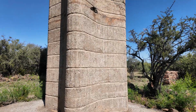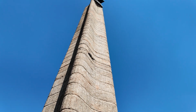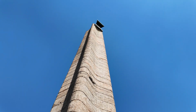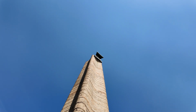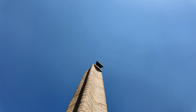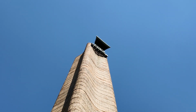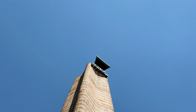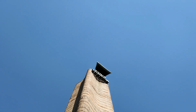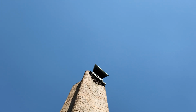Well, looking up close at the main column of the monument, you can see the little rings of the concrete rings that make up the 50 or so to mark the 50 years since Theron's death and the erection of this monument. And right at the top, if I zoom in a bit, it's very hard to see from down here, but on the front are some letters spelling out Danie Theron, his name, which sit just beneath that stylized freedom flame sitting on the top.